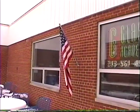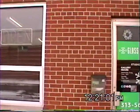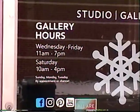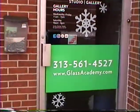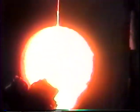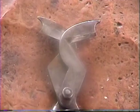Here's the giant tire. But my sister and brother-in-law own this place here. This is Saturday, February 8th. And they have classes here. But anyways, they've been around and all are welcome here. Even motley characters like myself. Okay, gotta have it hot. They were gonna have a class later this afternoon. So there'll be instructors. I like this particular tool. Art is everywhere.